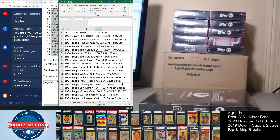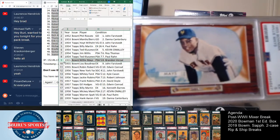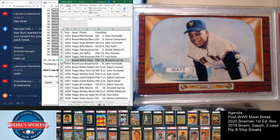That's still nice shape, Kevin. But the PSA 7 actually goes to Paul Ron in this spot number 7. Man, I'm so sorry about that, Kevin. What a bummer. But maybe you'll get another solid one in here. All right, we've got 55 Bowman. Willie Mays goes to Brandon Verzel. PSA 5, really nice PSA 5 example.